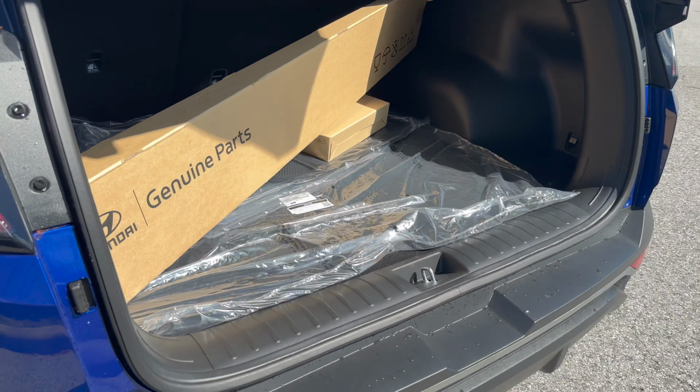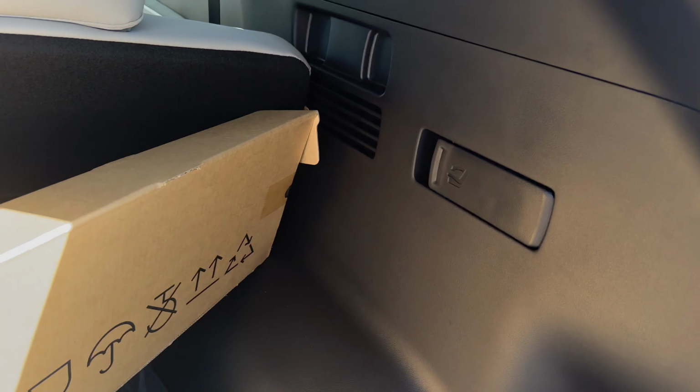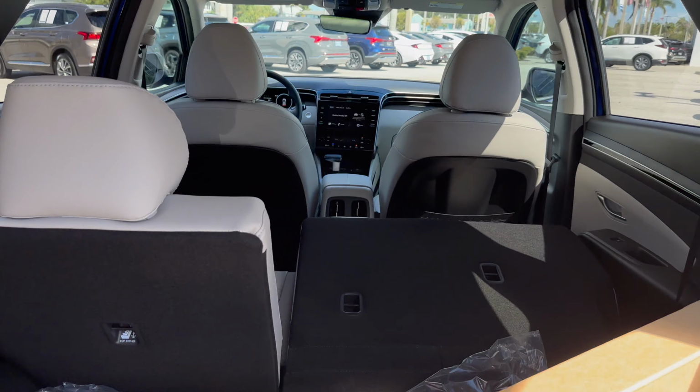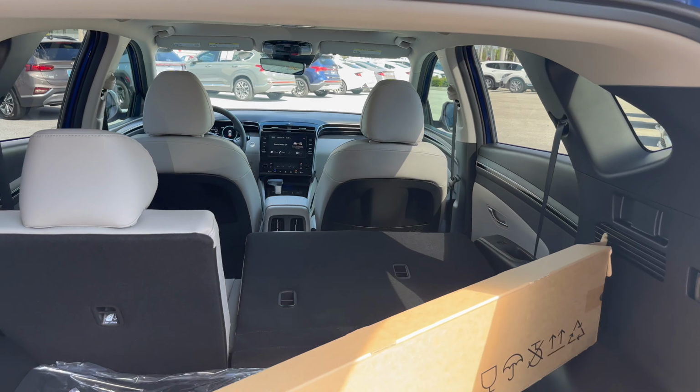And I like the fact that the actual bumper right here is the same black plastic that goes around the wheels. It's very heavy duty, hard to scratch, and easy to maintain. Folding the rear seats is quite simple, just pulling on these levers, and it makes the seats fold down in a 60/40 folding fashion. Gives you lots of cargo area. All right, let's take it for a spin.